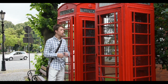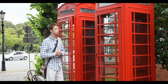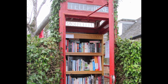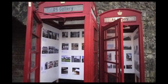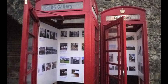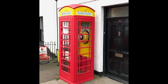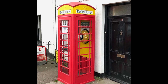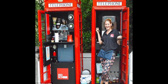Apparently, in the UK, local authorities can buy one of these little used boxes for just £1 and adopt them and give them a second life. Some of them are used as little local libraries where you can swap books. Other ones became small art galleries, as was the case with the town of Settle in North Yorkshire. Many of these telephone booths are also repurposed as a place for public defibrillators, which can be accessed only by following instructions during an emergency call. And some of them even became coffee shops.